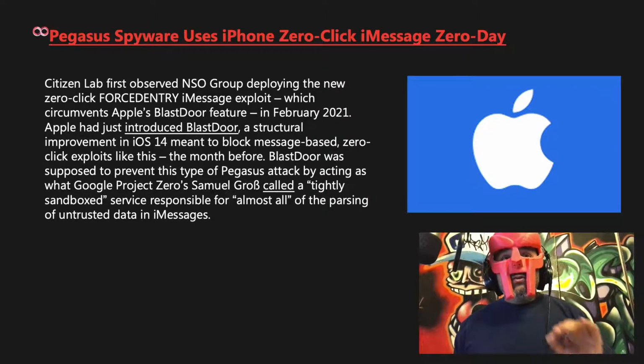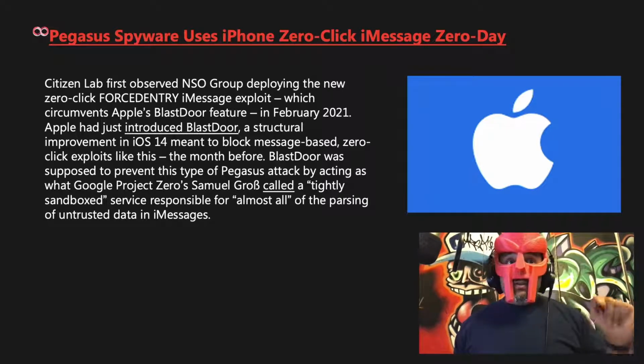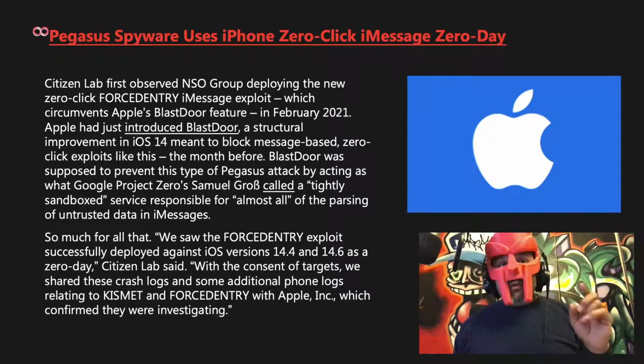Now, Citizen Lab first observed NSO Group deploying the new zero-click ForcedEntry iMessage exploit, which circumvented Apple's BlastDoor feature, in February 2021. Apple had just introduced BlastDoor, a structural improvement in iOS 14 meant to block message-based zero-click exploits like this one. They just deployed it the month before. BlastDoor was supposed to prevent this type of Pegasus attack by acting as what Google Project Zero's Samuel Gross called a tightly sandboxed service responsible for almost all of the parsing of untrusted data in iMessages. So much for all that.